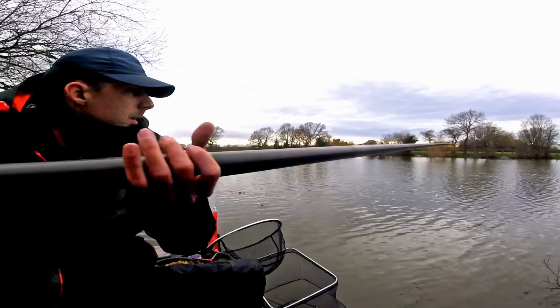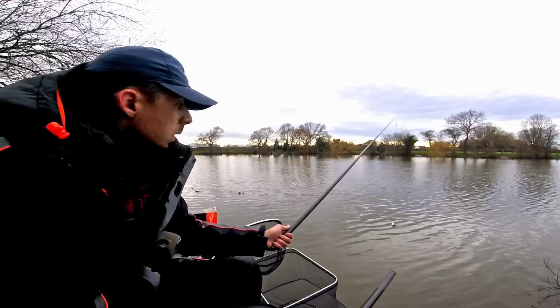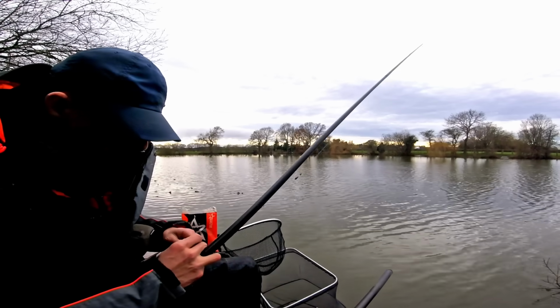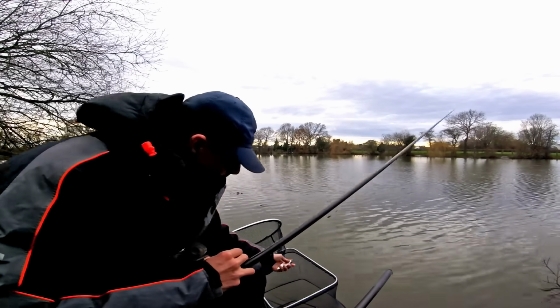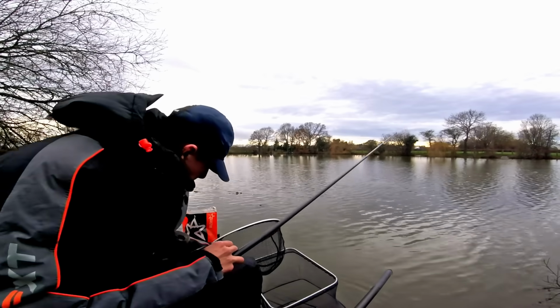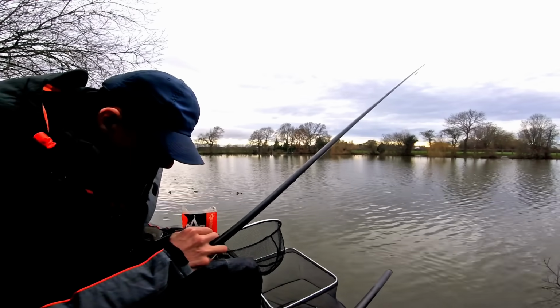All up. There you go. Picking fast now. Yep, there it is. Yeah, we're gonna be bagging now. We are gonna be bagging now. New maggot. I think they're struggling to get these massive maggots in the mouth.